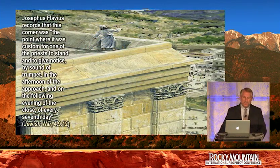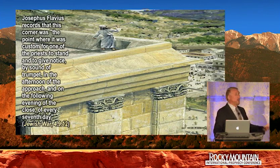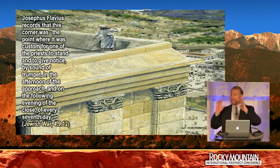Josephus tells us, in his Jewish War, that there was a corner of the Temple Mount where it was the custom for one of the priests to stand and to give notice by sound of the trumpet in the afternoon and on the approach of the following evening of the close of every seventh day. So to announce Shabbat, opening and closing, a person would stand at this particular place and sound the trumpet.